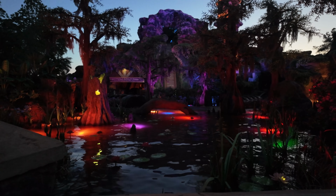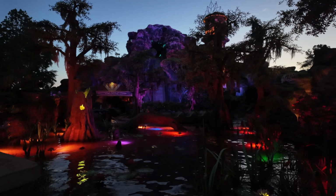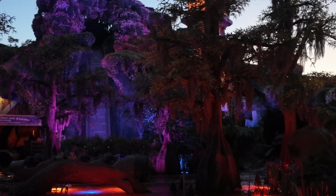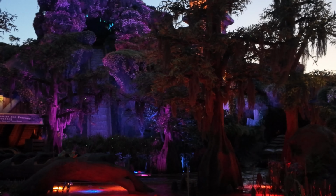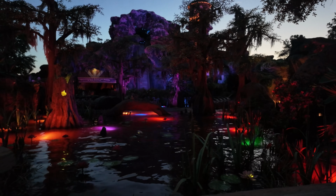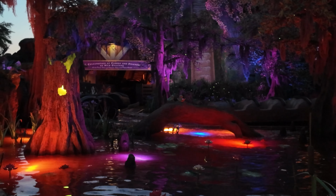So obviously now that it's dark, you can see a lot more in here, including that they do have fireflies all on the trees. Obviously we've seen that before in previous footage from over the wall, but right now with the walls actually down, you can see a little bit closer. You can see all the lights in the bayou too, and the lights in the lift hill over there.